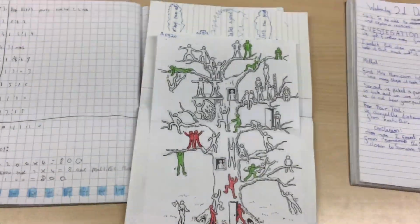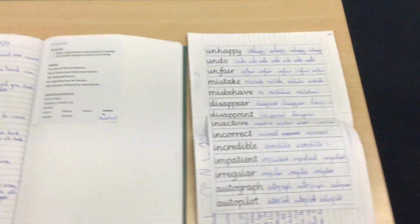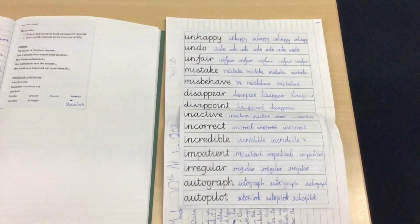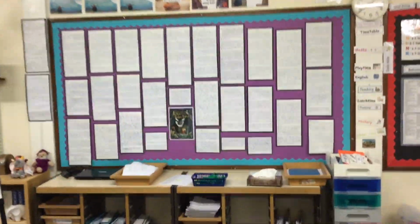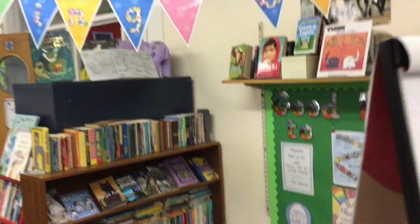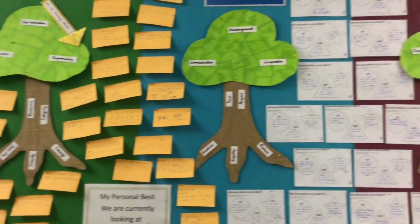Some more PSHE here, where they were looking at how they were feeling right back at the start of term. We do handwriting weekly, where we look at the words that we are using and use this to practice our handwriting. There's also some fantastic writing for our Arthur and the Golden Rope. At the corner, and our My Personal Best board. We're looking at communication at the moment.